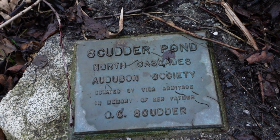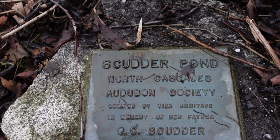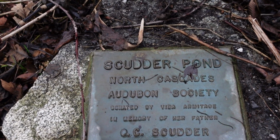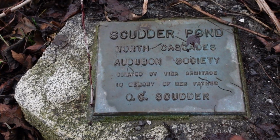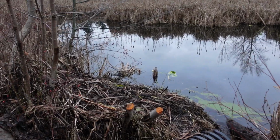Okay, here we go. Scudder Pond, North Cascades Audubon Society, donated by Vida Armitage in memory of her father, O.C. Scudder. Oh, there we go, O.C. Scudder. Maybe that's who this pond is named after. Old O.C.